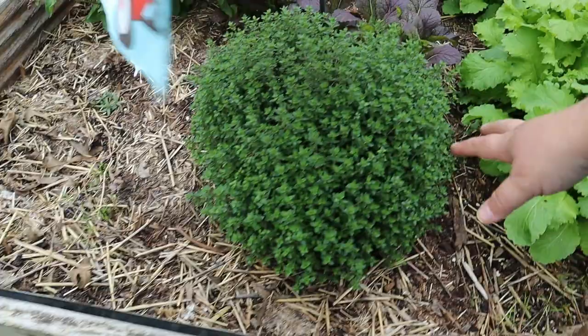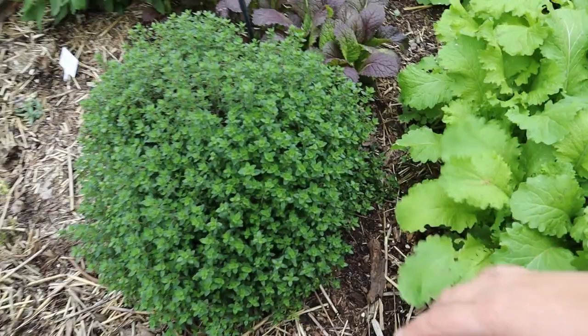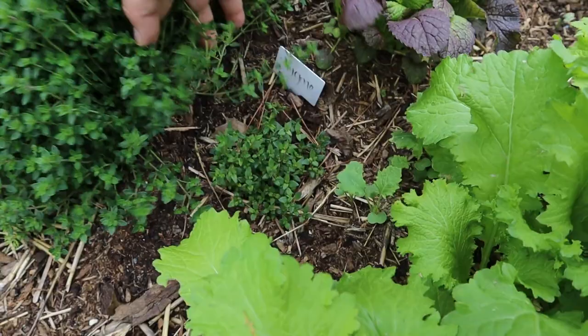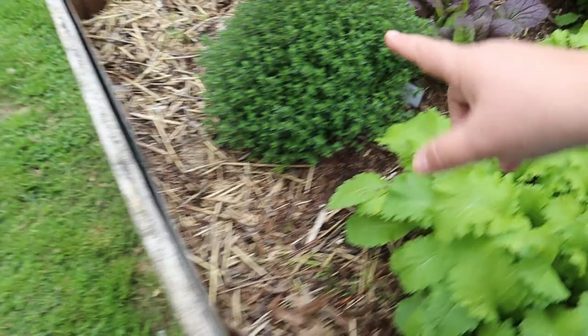So this right here is my thyme from last year, and I didn't know if it was going to survive the winter, the snowstorms that we had. So I did go ahead and start another little patch here. Kind of see it right there by itself. I kind of started that just in case this one didn't survive.